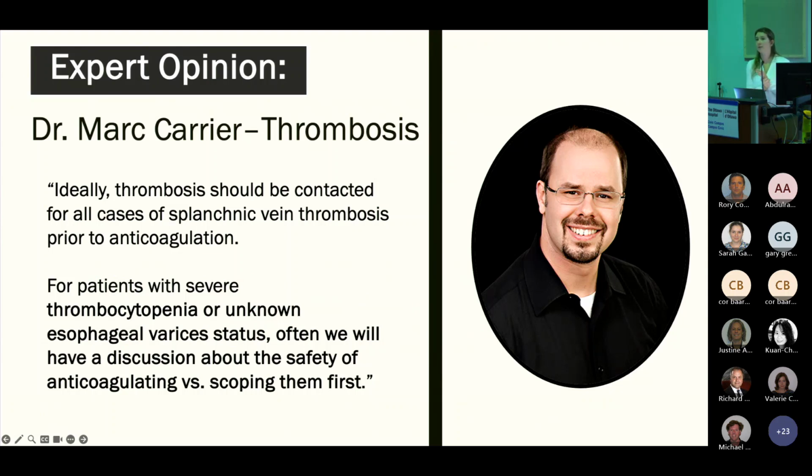Are they known to be thrombocytopenic? Have they had previous variceal screening? Are they at risk of having undiagnosed varices? And should we go have a look with a scope first, band anything that's there before we start them on anticoagulation?